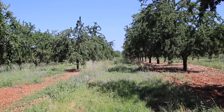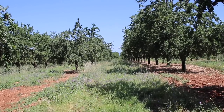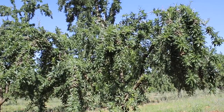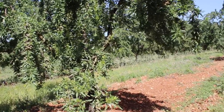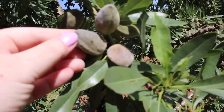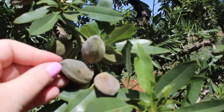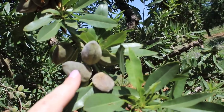I'm currently in the almond field in the middle of Provence, and can you hear the amount of insects that are here? There's so much life. So this is an almond tree. I've never seen one before, which is pretty cool. But we are a few months off the actual harvest time, but I just wanted to show you what they looked like. So this is one of the almonds here, and it has quite a furry texture. So I think these are harvested in October, November.